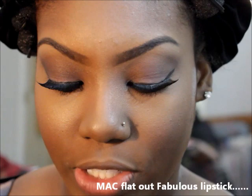Okay, ladies and gents, best part of this video, the main character of the story, is going to be Flat Out Fabulous lipstick from the MAC collection, the Retro Matte. This is the one I ended up getting. I love it. And I actually have the dazzle glass that can go on top of it. It is a MAC lipstick.